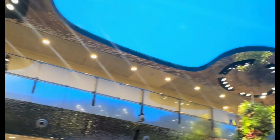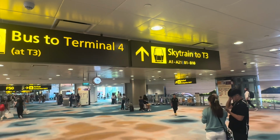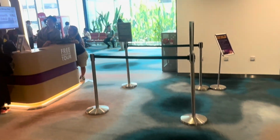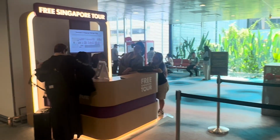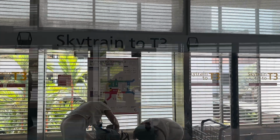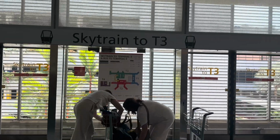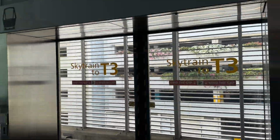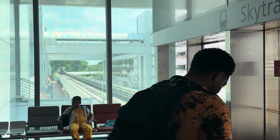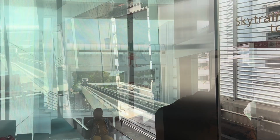So as you are aware, Singapore Changi Airport has been awarded the best airport in the world. This is the free Singapore tour counter where you can take a free 2-hour tour of Singapore if your layover time is more than 8 hours. And we have to now catch a sky train to go to Terminal 3. It's a free train for all the passengers, so you can avail of this if you want to go from T2 to T3.